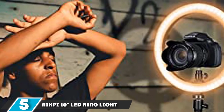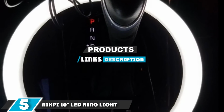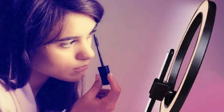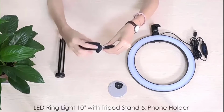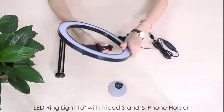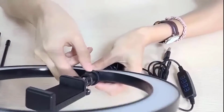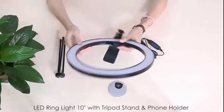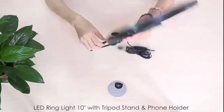The number 5 position is held by the AIXPI 10 LED Ring Light. The AIXPI 10 LED Tabletop is shockingly bright compared to the other 10-inch non-AIXPI models, and we think that the brightness of this light really helps it stand out. Like many of the other tabletop lights, this one is a quick setup, 10 seconds, and its thin legs with sticky rubber mean that it can stand at varying heights, though it's not super stable when it's extended beyond its lower configurations. We like that you can mount a DSLR in the middle of the ring. However, our pro-grade DSLR didn't fit, so this only works if your camera is on the smaller side.